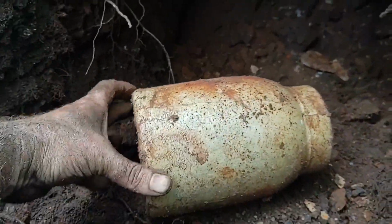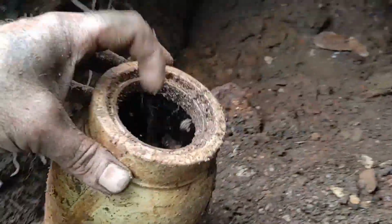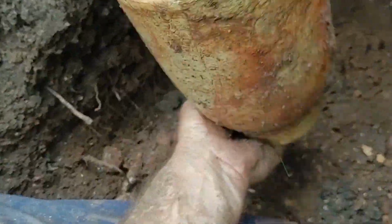Yep. It's got a hair crack. It runs all the way. And look, there's no real chips in the rim. That's pretty nice, everybody. Can't complain about that. Like I say, I'll probably put some kind of a clear coat over top of it to protect it.